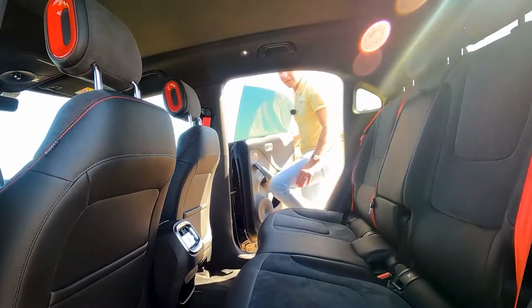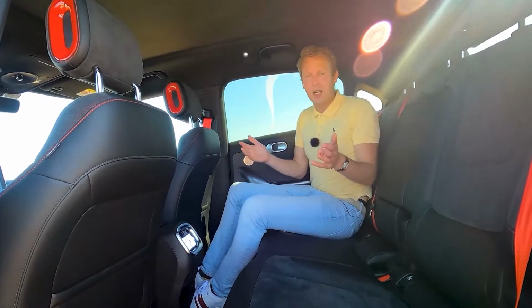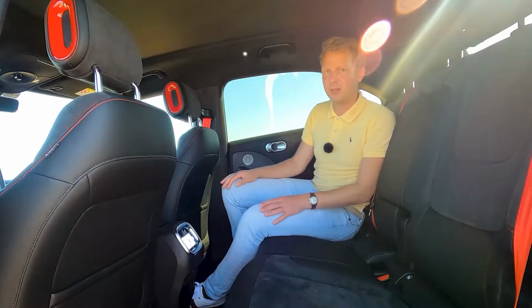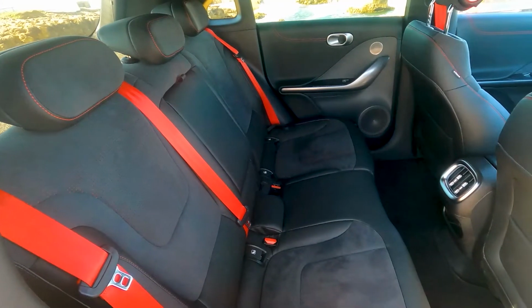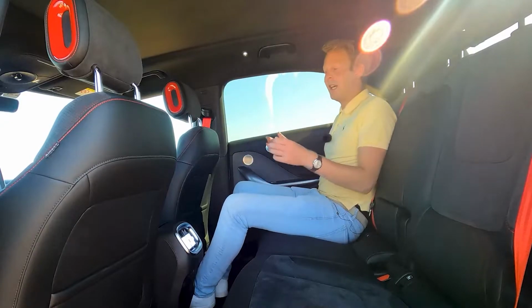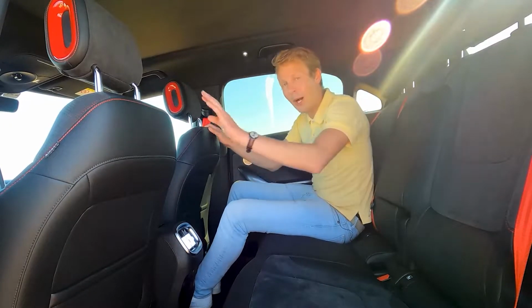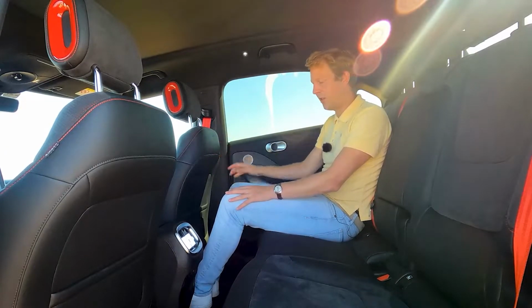So yeah, welcome in the back of the Smart #1. Now, just like with any other compact electric SUV, there's way more interior space than you would expect. That's obviously because there's no internal combustion engine that takes up a lot of space, so there's more space for the interior. Now I'm 1.80 m, 180 centimeters, and I've got this seat in the same position as how I would use it. And as you can see, my knees aren't even close to the front seat.